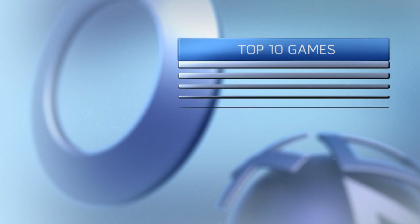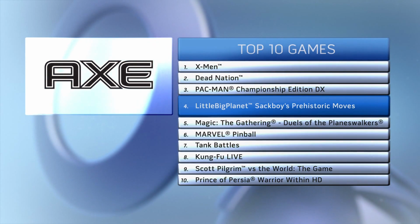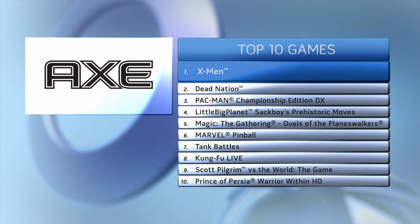In recent weeks, LittleBigPlanet Sackboy's prehistoric moves strolled over into the number 4 slot. Meanwhile, the PS3 version of the classic X-Men arcade game storms its way to number 1.